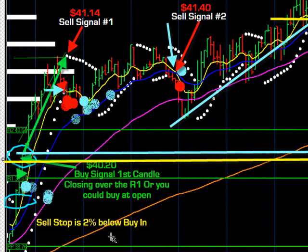Very conservatively. Again, your sell stop was at 2%, which would have been, let's see, 2% of 40 is, what is that, $1.20 or something? So 39, anyways, you have at least a 4-to-1 risk reward on this, which turned out really nice.